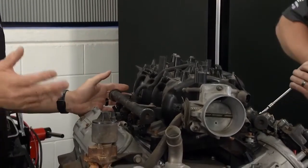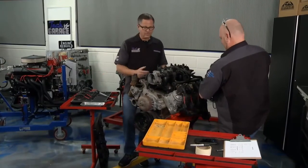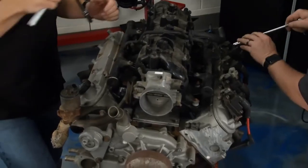I know what you're saying. Oh, that's crazy. Well, when you go to rebuild it, time is money, man. I start going down, I'm hunting for a bolt. I'm missing a bolt. Man, that's the worst thing in the world.